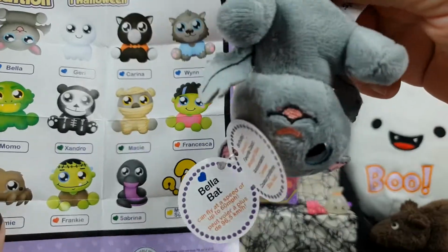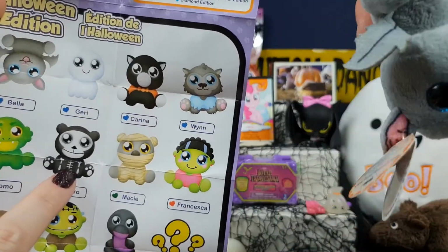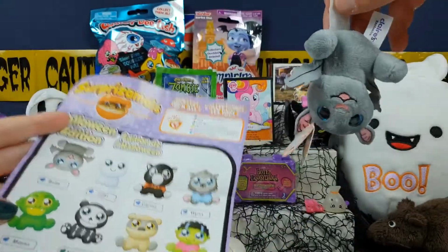There's a spider though. No, we don't want that one. Oh, I like this one. A little X-ray bear. Jerry the ghost could go with Grace the ghost and our other ghost.